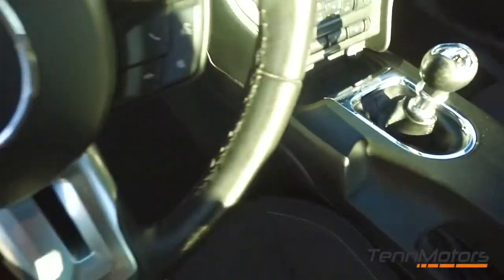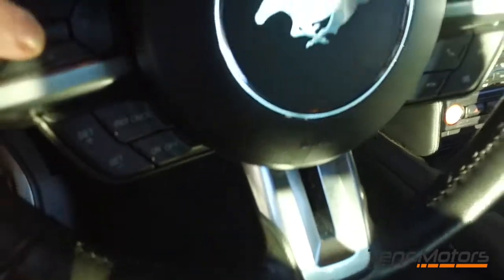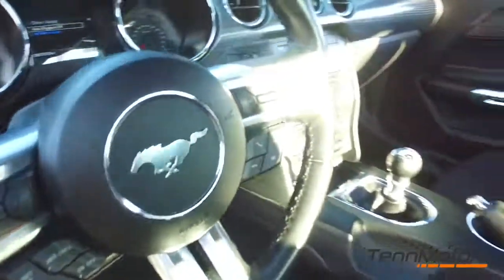Guys, there's your 6-speed shifter, multifunctional steering wheel, cruise control. Guys, only 29,000 miles on this beautiful Mustang. You gotta be kidding me. Super low miles to make you smile.